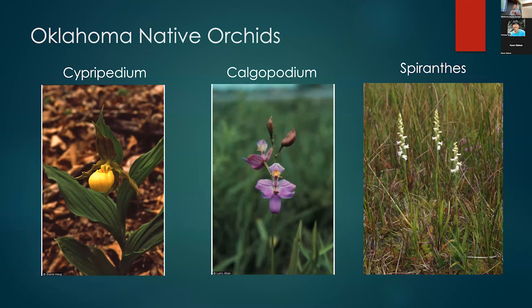So I was mentioning earlier, Oklahoma actually has about 20 different varieties of orchids, but most of them are like little things like this. This is what comes up in my front yard every year about the tail end of summer, early fall. These things pop up and it's amazing. One week they're there and the next week they're gone. And these are the spiranthes, and they're called spiranthes because they spiral. And that's the easiest way I can tell you.